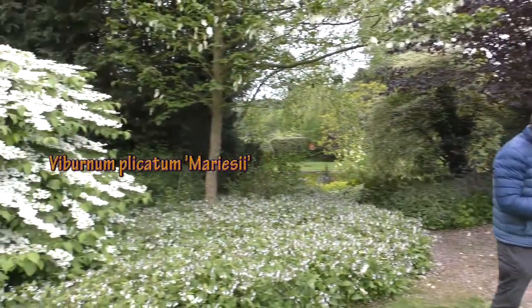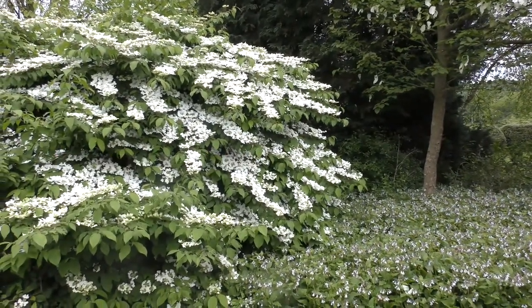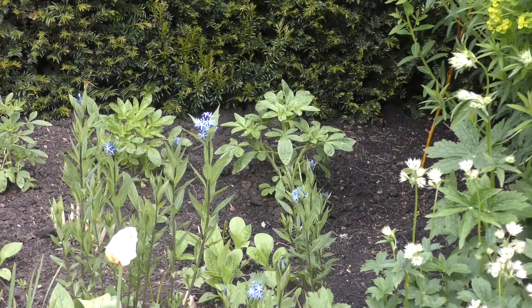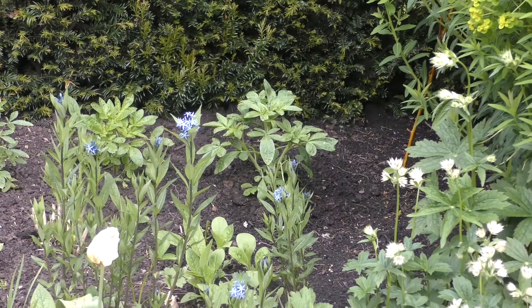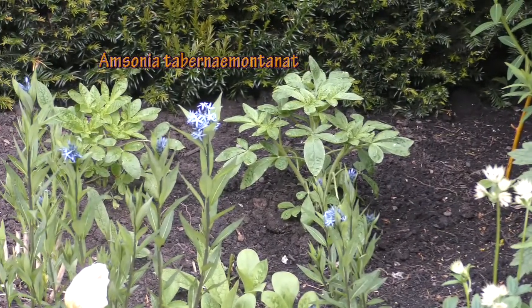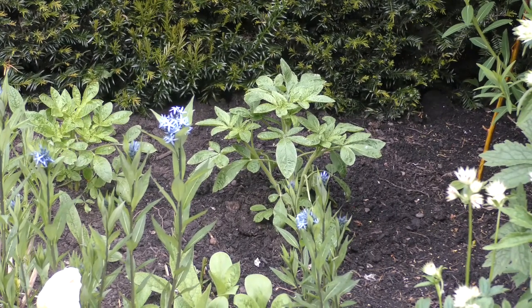Do you know which one that is? Mariesii, yeah, so beautiful, after Charles Maries, another Chinese plant hunter. We've spotted a really nice plant in this border which repeats itself. So this is Amsonia what? Tabernaemontana. Amsonia tabernaemontana. Fantastic plant this is. Look at that lovely starry flower, isn't it? Yeah. Really good that is.